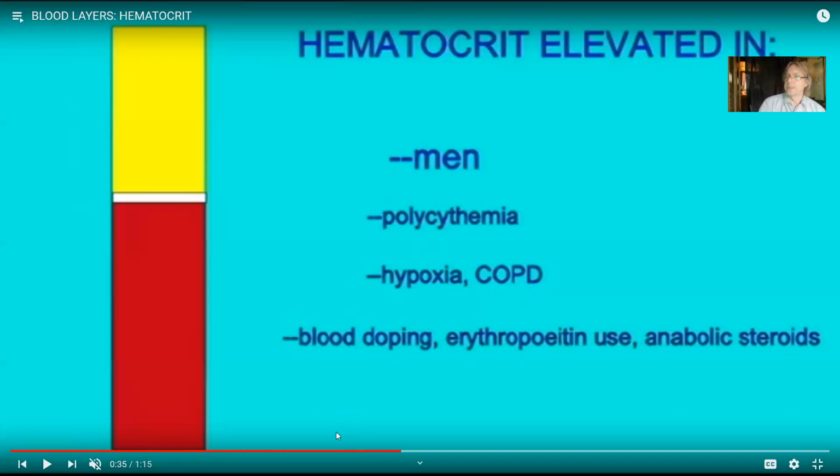Some individuals, perhaps to enhance performance in sports, hope to have more red blood cells. So they will perform blood doping by, perhaps, extracting blood and then right before a meet, putting it back into their bodies. Using erythropoietin, which is the hormone the kidneys produce to cause more red blood cells to be produced, or the anabolic steroids, which can not only increase muscle mass, but promote more red blood cells. Many sports organizations will screen for these so that all of the competitors are at a level playing field, and that some have not artificially enhanced their ability to perform with more red blood cells.